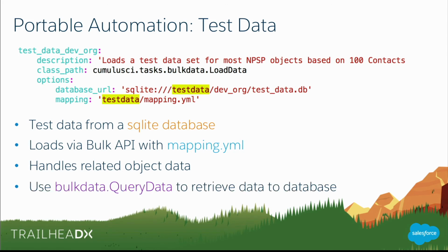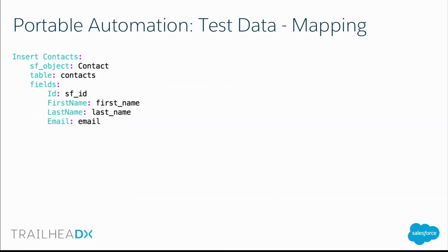And then we also wrote the backwards direction of this a couple of weeks ago, where it'll take the same YAML file and write the SOQL queries to query the data into a local database for you. And that's portable data that you can deploy into a different org. So the mapping for that looks like this.